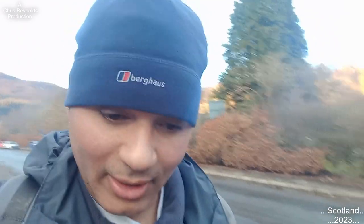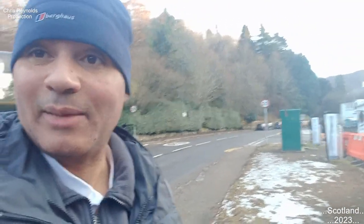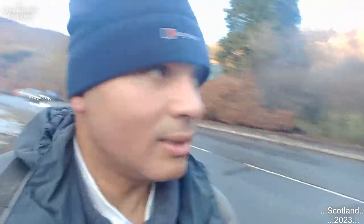So that's just reached the end. We're at the bus car park, whatever you want to call it. We're a bit early, the bus isn't here yet. So we're just going to hang on for a wee while and probably go for a drink at one of the bars here at Dunkeld Hotel perhaps. So that's been a good hike, yeah, thoroughly enjoyed it.